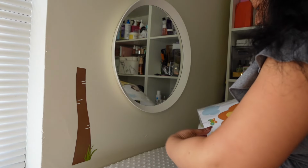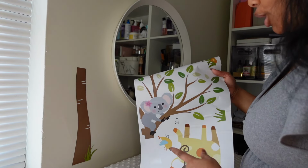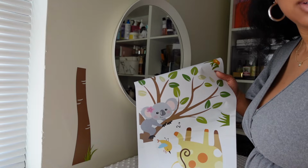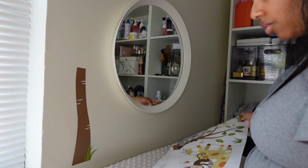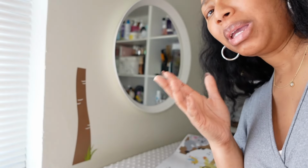That was nerve-wracking. Okay, this koala is a girl. I don't know why they did that. Why would they put a girl koala? Like, how am I gonna finish the tree? Put a girl koala for a baby boy.